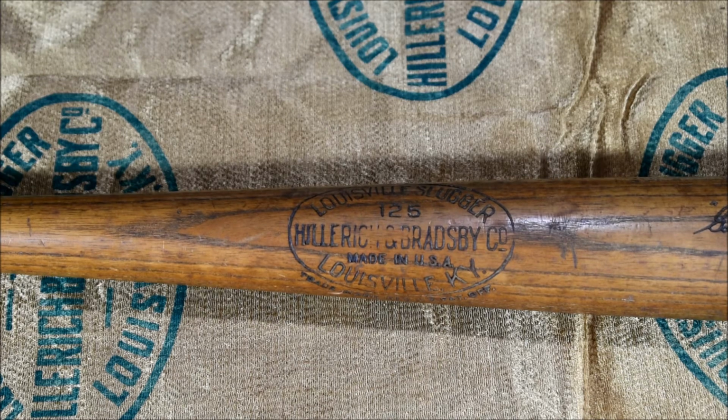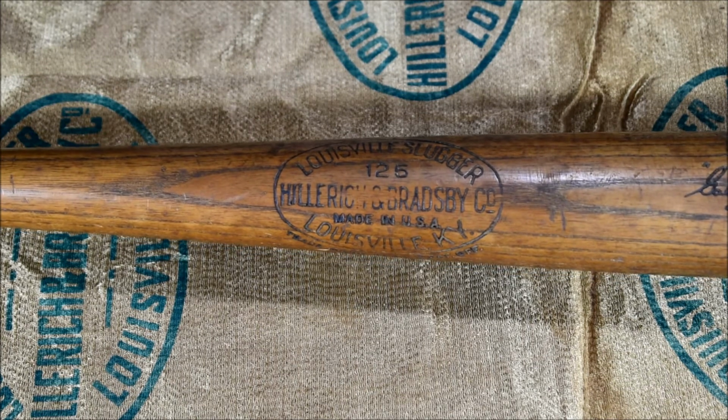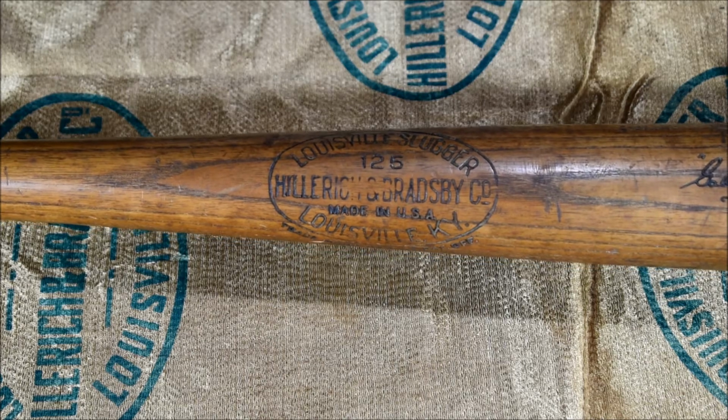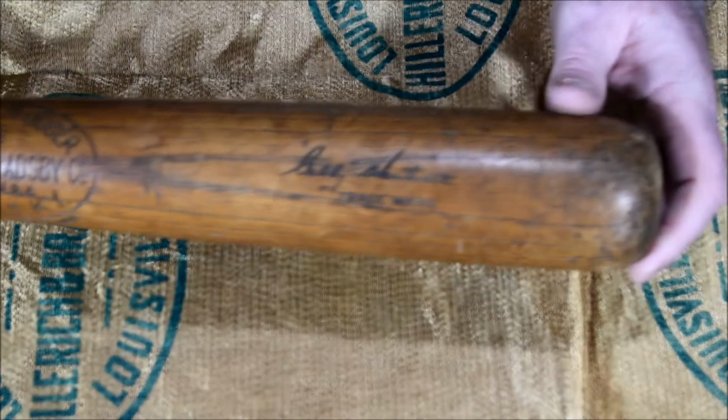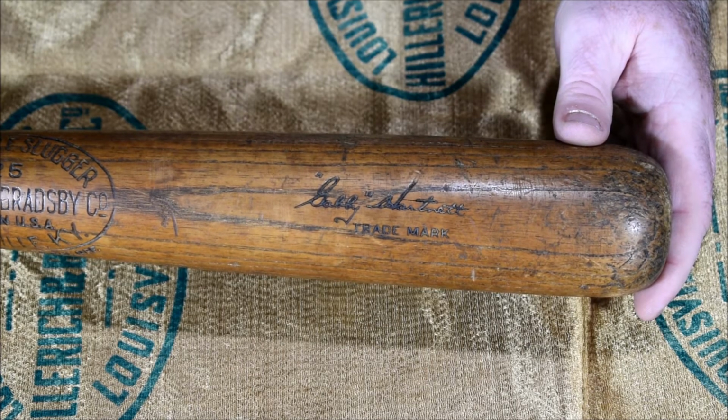Number 2 on the list, it's Gabby Hartnett. This is a signature model, 1928 to 30 Hillerich and Bradsby. It measures 34 inches in length and weighs 37.2 ounces. This one is graded PSA GU 9. It is the only PSA authenticated bat that I have in my collection.